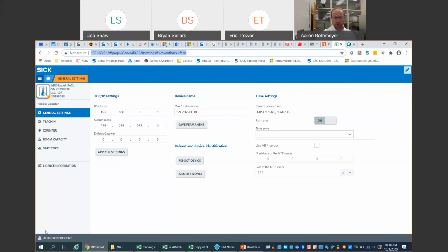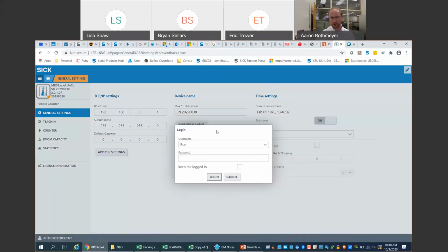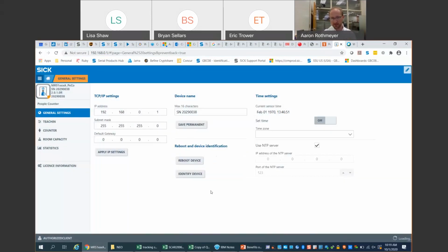Real briefly, the first thing you want to do, and I'm not going to go too in depth into how to configure and program all of this, is make sure that you log in as an authorized client, because that gives you access to make changes. If you were just to plug into it and not log in, you'd end up with read-only access, which will allow you to see everything that's going on in here, but not change any of it. That's just a basic security function so that not anybody can go and start making changes to your device.